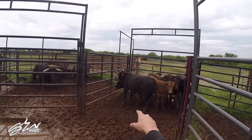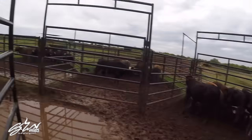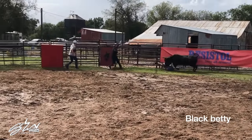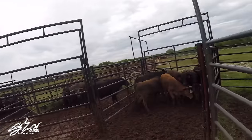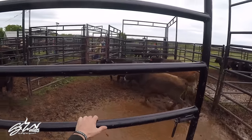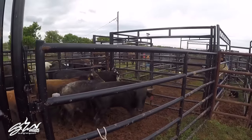This is Black Betty. This is the cow that's knocked out a couple of the students, knocked out Trenton, she's knocked out two or three different people. That's a calf right there, the baldy. Growing too, KJ. Woo! B22 is still one of my favorites though. He has that A5 look. Let's worm them little guys.